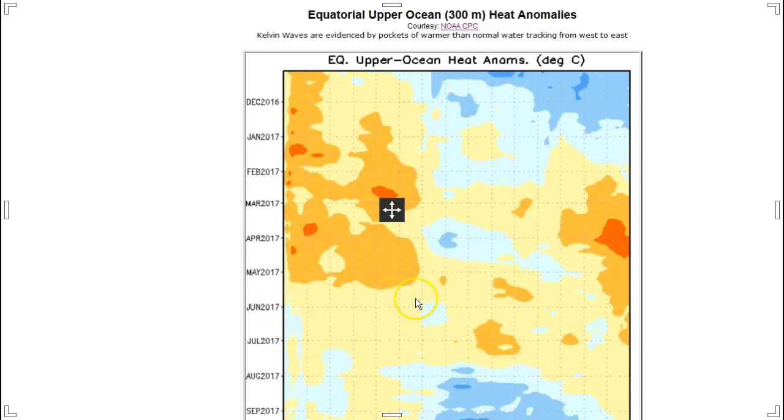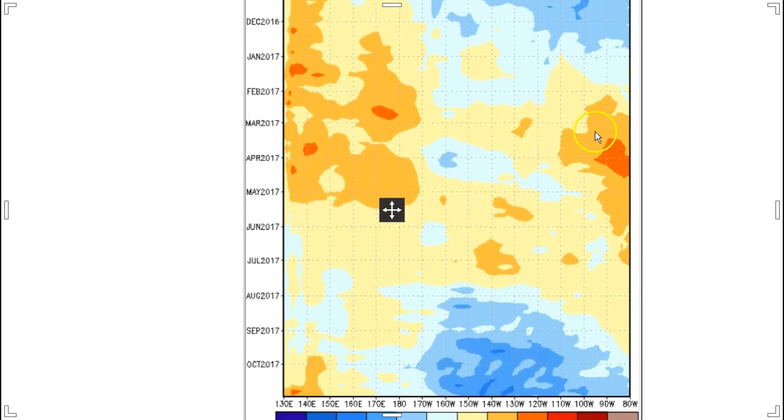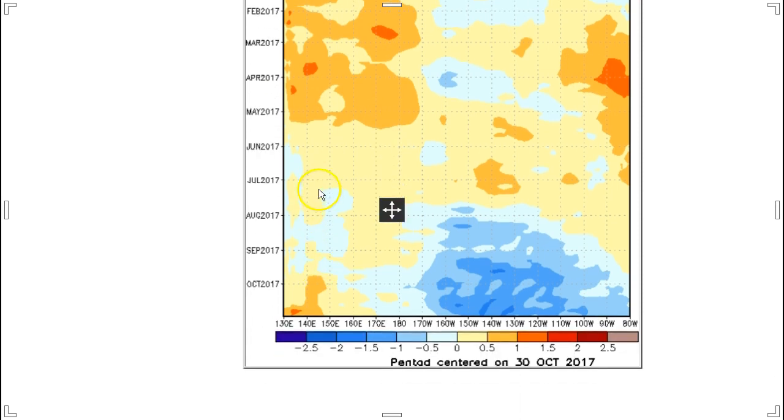Upper ocean heat anomalies. Last year, some warm water, remnant El Nino-like warm water still in the far West Pacific. Cool water here in the East Pacific, East trades. We got 2 pulses in March and May, June of last year of almost like a mini El Nino, but it really wasn't. And that fully just discharged the warm pool, and then La Nina set in.